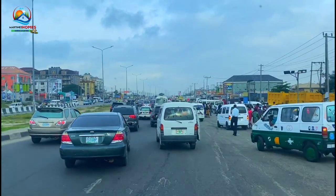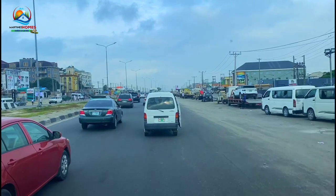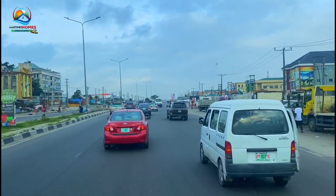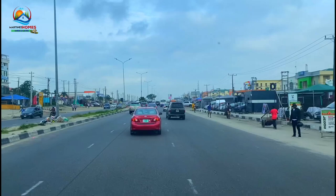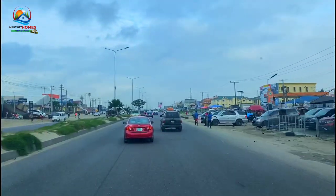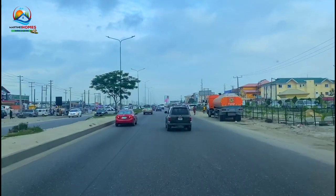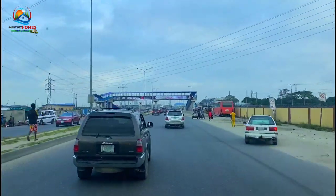This video is not a house for sale or land for sale, or a house or land that is on promo. No. It is a video to show you developments on the Lagos Island, development that has taken place thus far on the Lagos Island. So Nigerians in the diaspora, Nigerians home and abroad, can see how Lagos State looks, the beauty of Lagos State.